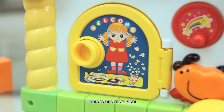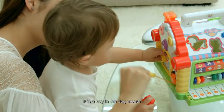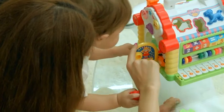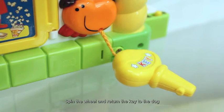Baby, there is one more door. The door is locked. How to open it? Look, there is a key in the dog's mouth. Borrow the key from the dog and try it. Look, the door is opened. There is a wheel. Spin the wheel and return the key to the dog.